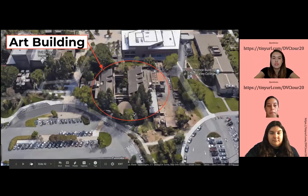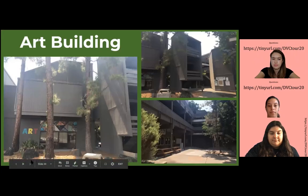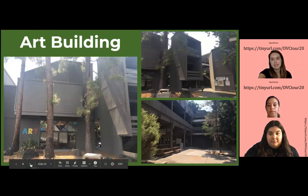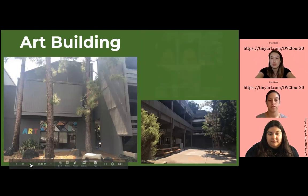Now we're going to move on to the art building. So this is the art building looking from the sky, but if you go to the next slide, this is what the art building looks like. It's pretty complicated. So if you ever have classes there, I recommend going there earlier because you might get lost. But the art building has many of our art classes, ranging from drawing to ceramics, and even jewelry making.